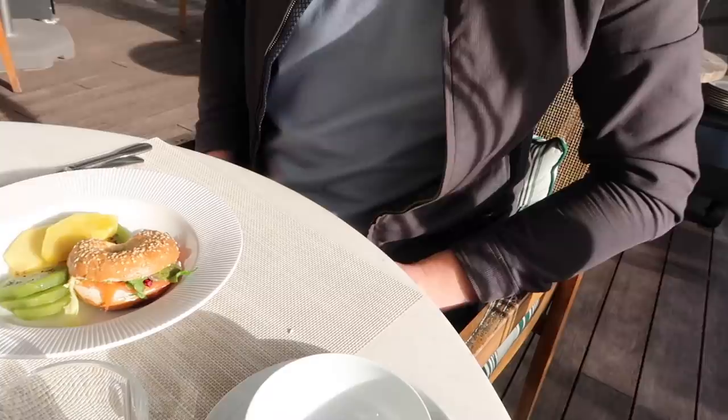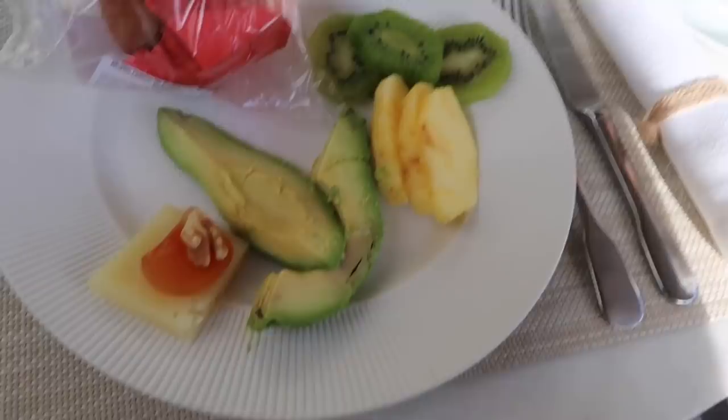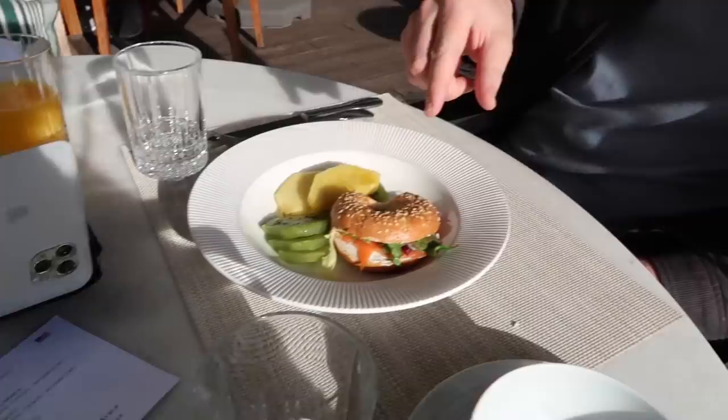So it's now Saturday and we've just come down for breakfast. Got my food. Good morning. Very good. I've got some food as well, and we've got the hot menu here. Smoked salmon bagel with some fruits on the side, and I think I'll order a poached egg. Next time, I'll have an omelette.